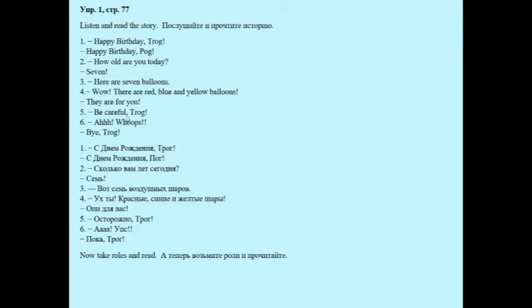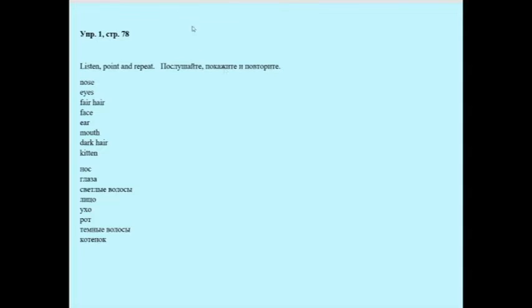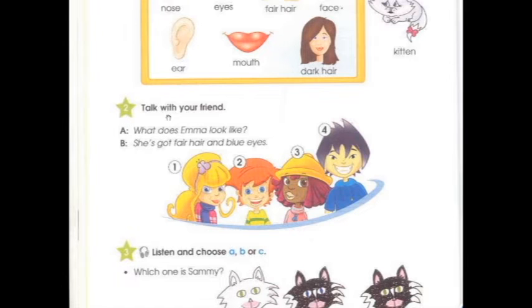My dear friends, we must do exercise number 2. Talk with your friend. Поговорите с вашим другом. What does Emma look like? She's got fair hair and blue eyes. What does Harry look like? He's got red hair and blue eyes. What does Mona look like? She's got purple hair and brown eyes. What does Lee look like? He's got dark hair and dark eyes.